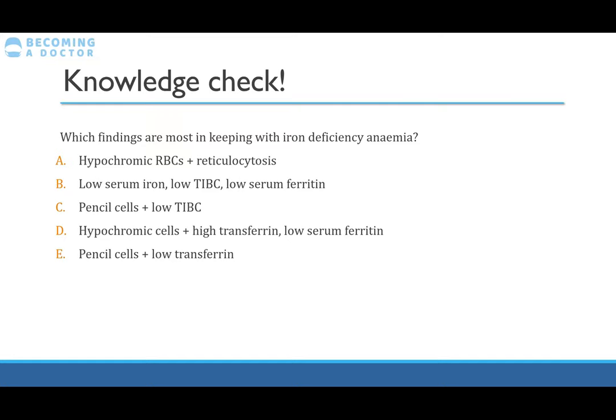I'll give that some time. Oh, wait, so there's a variation. Let's see. Okay, I'll give it 10 more seconds. I normally give a minute, I think. Okay, so I'm just going to end the polling. So the answer is the last one. Let me share the results.